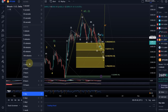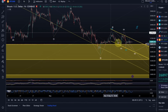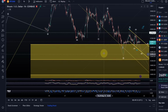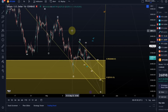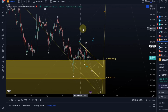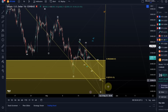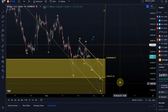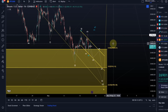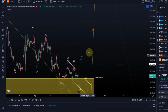Now, if we take a look on the 1-hour chart, we can see that price hasn't really moved since yesterday. So all the options we discussed in yesterday's video are still very valid and are still basically unchanged. So the view remains that as long as we stay below 27.7K, we are basically short-term bearish. We are focusing on at least one more wave down to complete this 5th wave, maybe around 25.3K. If we break above 27.7K, it could be a higher wave 4.